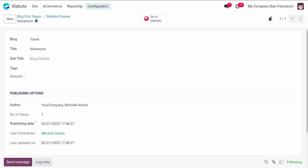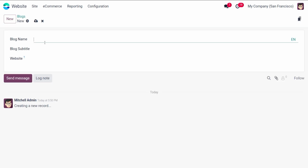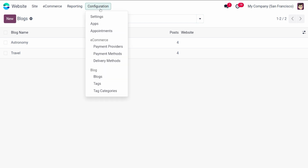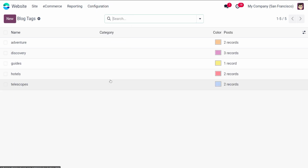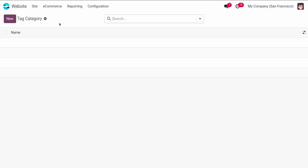And under the configuration, we have an option like blogs. We can create new blogs from here by simply adding the blog name and blog subtitle, and we can choose the website. And here we have the option to add tags for the blog, and it's also possible to add the tag categories. We can add the tag categories and tags, and we can use those tags in our website.